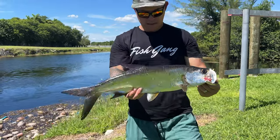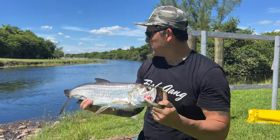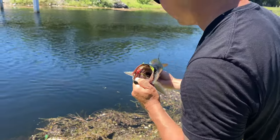Yeah, fish gang all day. Little mini tarpon. I think there's more in here, dude. So let's let him go real quick. I didn't want him jumping in the grass that much, but that hook was in there. Buddy, thank you for the fight.